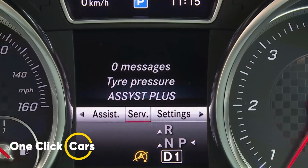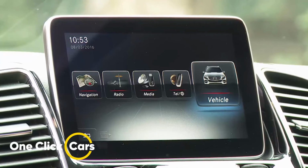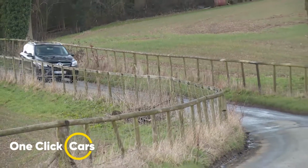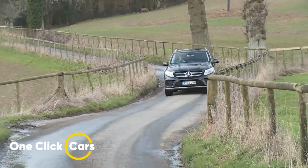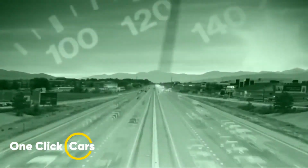There's also an assist dashboard service indicator that monitors engine use and tells you exactly when a garage visit is due. And it's also worth mentioning that the Mercedes Me remote online services package that comes as part of that command online infotainment system includes remote self-diagnostic capability, enabling your GLE to monitor wear and tear items and to alert your local dealer to let you know if something needs seeing to.